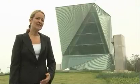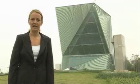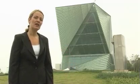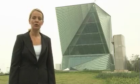But it's not just in China that the ideas and results produced here will be used. It's hoped this unique collaboration between East and West will help fuel sustainable development and redevelopment across the world.